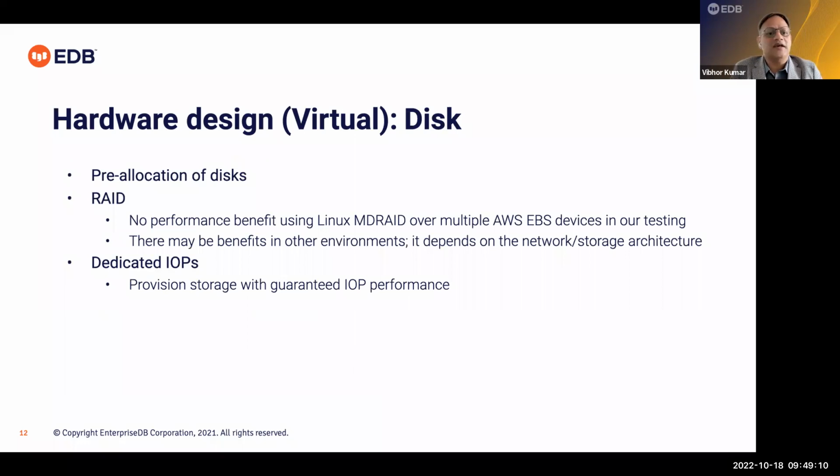Other pieces, as I mentioned, are disks. Pre-allocated disks are very, very important, because pre-allocated disks with high IOPS would help you with the virtual machines. You can go with RAID in a virtual environment using MD RAID, but based on our performance benchmarks, we haven't found much benefit there. You could use it, but we don't recommend that kind of RAID in the virtual environment. We always recommend using dedicated or provisioned IOPS for the disks you are going to use for storing the data of Postgres, or for the WAL, the write-ahead log files of Postgres. These dedicated IOPS will definitely give better performance because they increase the IO operations, allowing more IO operations through Postgres. And you can choose the IOPS and pre-allocated disk size based on the workload.